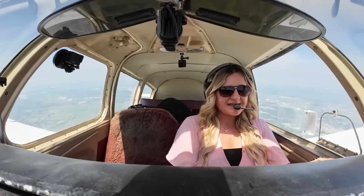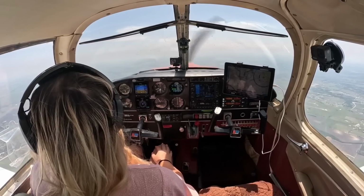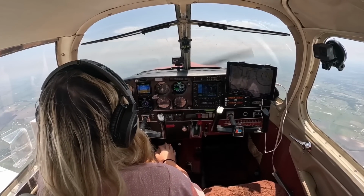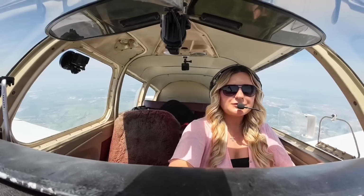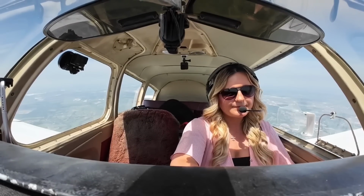Good afternoon, Waco. Cherokee 773 November, checking in, heading 180, climbing through 4,700 for 7,000. 773 November, Waco Approach, altimeter 2994, cleared direct College Station VOR, join the Bluebell for arrival. 2994, cleared direct to College Station for the Bluebell for arrival, 773 November, thanks.